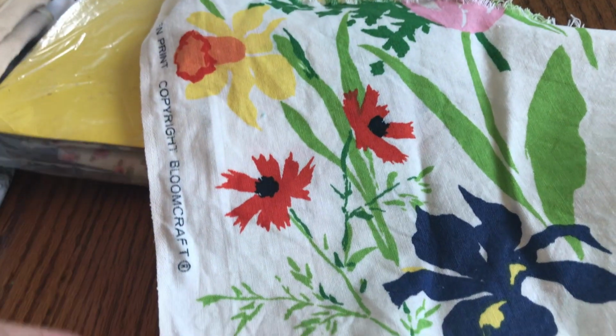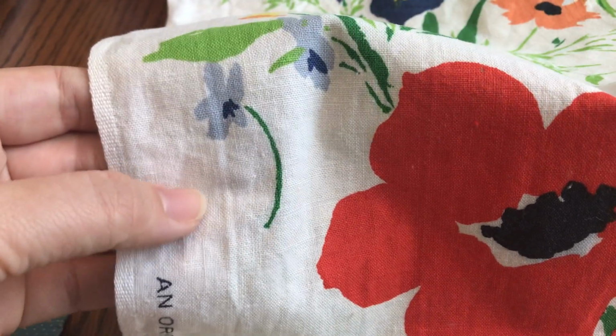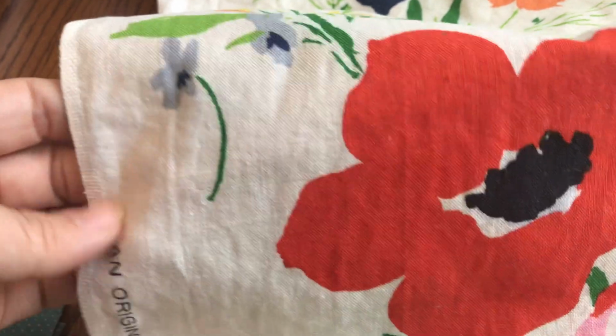And the print is very, very large. And it says on the side here, original screen print, copyright Bloomcraft. This blue is a bleeder, y'all. So if you want this, just be known, the blue is a bleeder. You can see right there, that's a bleeding spot. Not a super strong one.